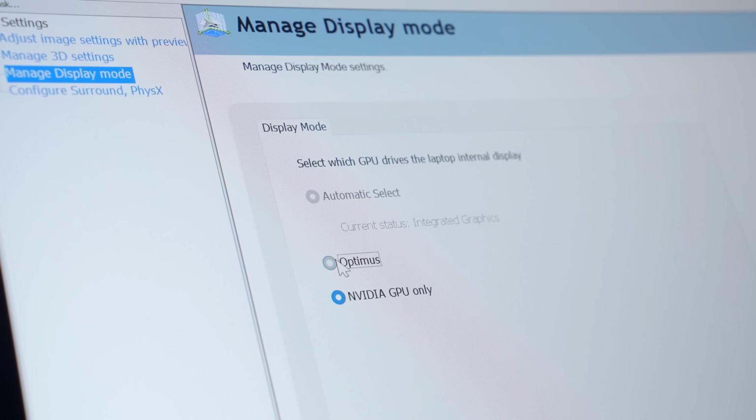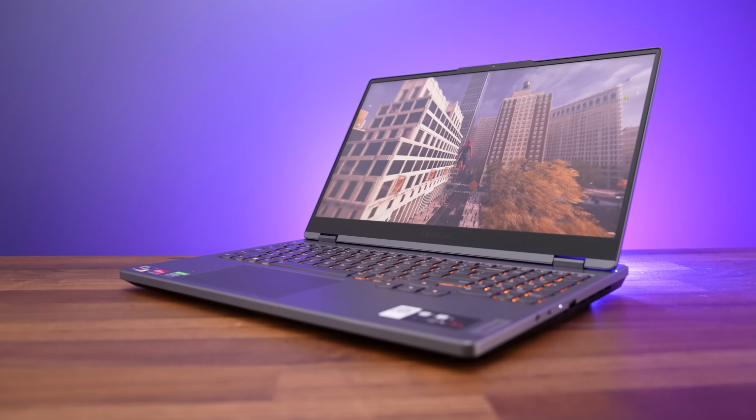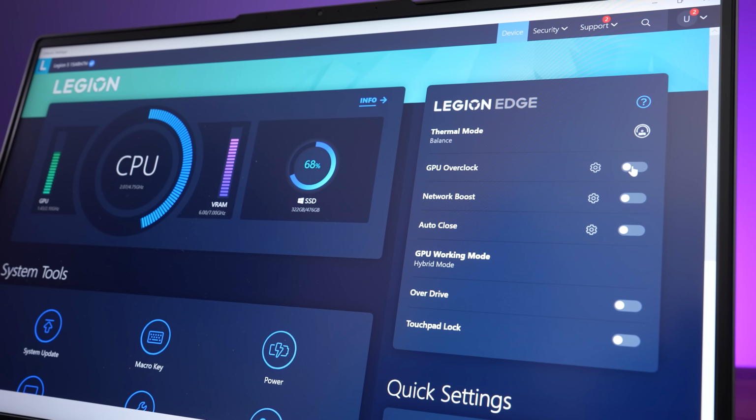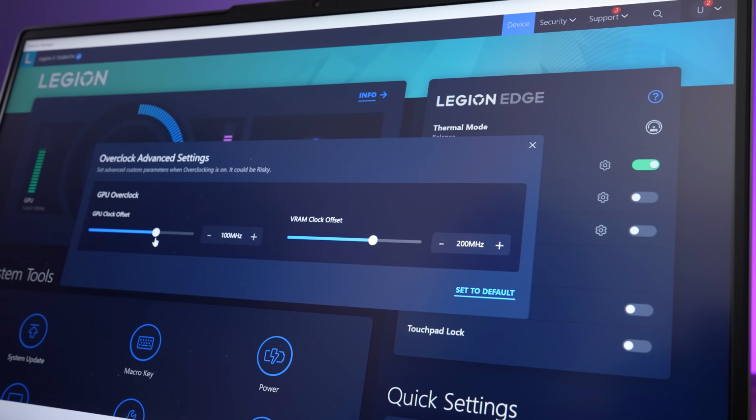This year's Legion 5 also has a mux switch and advanced Optimus, so games were tested without being limited by Optimus for best performance. Lenovo's built-in Vantage software also gives you the option to overclock the GPU with one click. So we've tested with this enabled, as it's a very simple change that I figured most of you would be likely to actually do if you had this laptop.